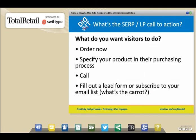So there's lots of behaviors that visitors could engage in. E-commerce retailers tend to focus a lot on the order, right? But in certain high consideration or very tech-centric sales cycles, it's actually a purchasing agent who's online, or an engineer online who actually has to send something to a purchasing agent and specify a product because they don't actually have decision-making authority, right? And so think about the extent to which you want to tune the search engine results page to that, and think about on the actual landing pages, how you allocate the call to action on that page.